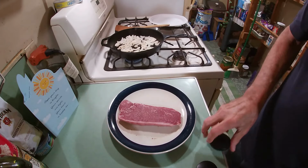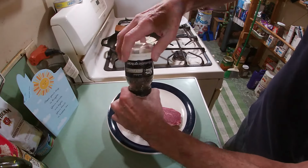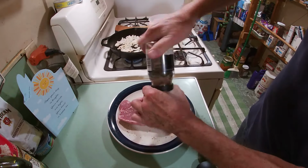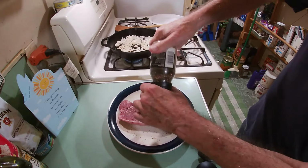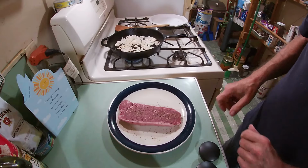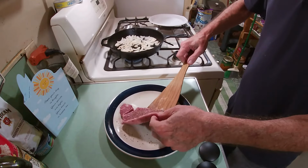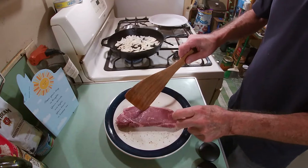And then we're going to hit it with some of this fine, freshly ground Malabar black pepper. Make sure we get enough. And then we're just going to give it a flip. Just like that.